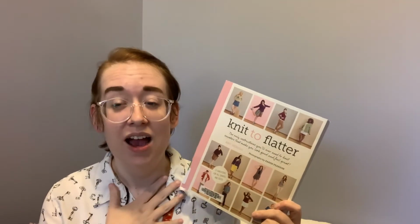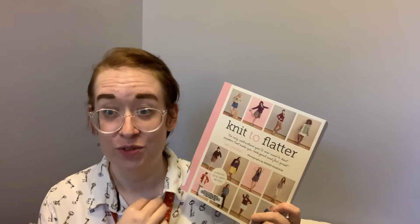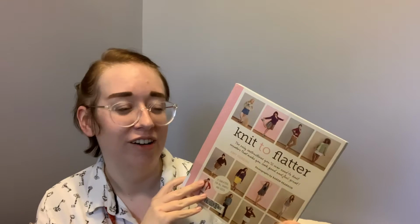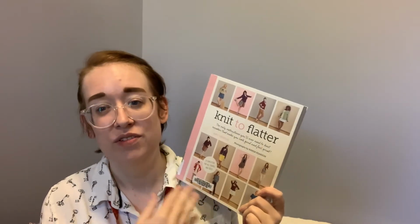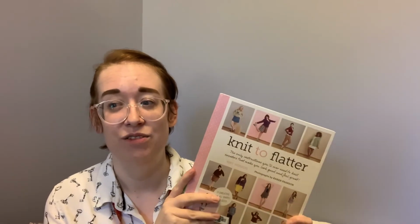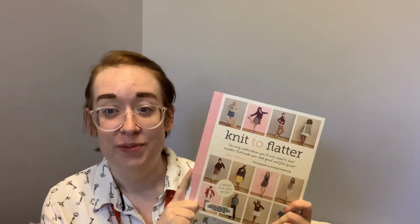If you're like me, I am so nervous about my first sweater not fitting me great. I'm trying it on every inch I make in progress. So this is just a really great book if you notice that you want a tighter waist. This book will help you get that tighter waist so you look fabulous in the garments that you're making.